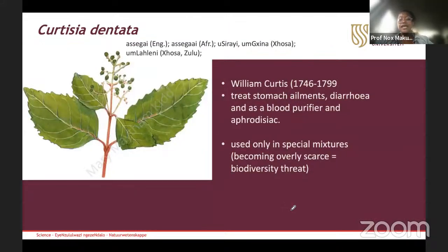And my last set of slides goes into a project that we started last year, and we haven't nearly finished. We really are at the beginning of this, where I had Francois, who came with a variety of different trees, species that are really exploited as traditional medicines. So Coetzee dentata is used for a variety of different ailments, stomach ailments, as a blood purifier, and even as an aphrodisiac. And it is harvested for its bark, and this could lead to a biodiversity threat.